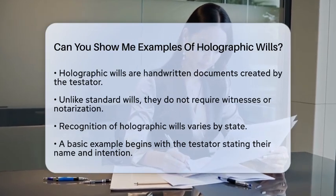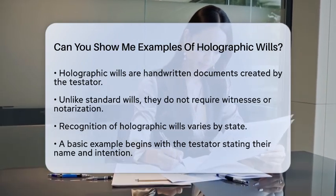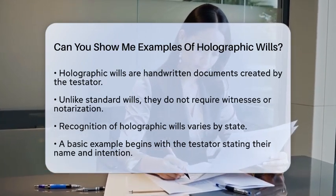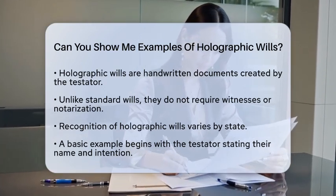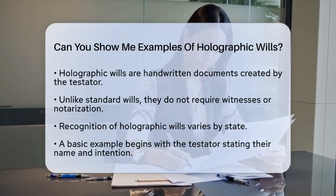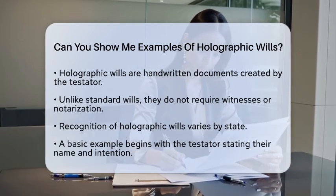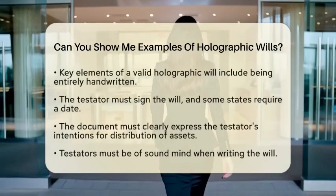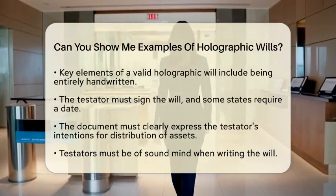To give you a clearer picture, let's look at a basic example of a holographic will. Imagine it starts like this. "I, John Smith, being of sound mind, write this as my last will." Then John might specify, "I leave my house at 123 Main Street to my daughter, Jane Smith. I leave my car to my son, Michael Smith. All my remaining property should be divided equally between my two children." Finally, he would sign it, "Signed, John Smith."